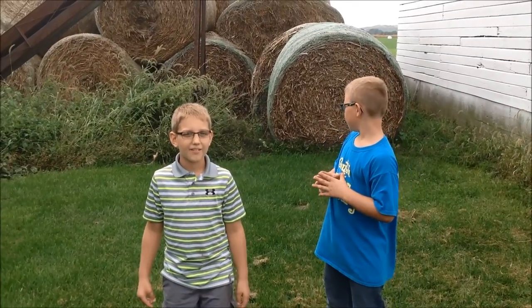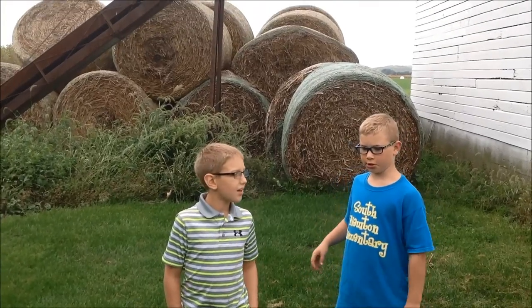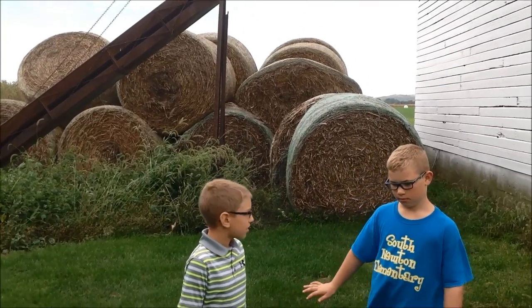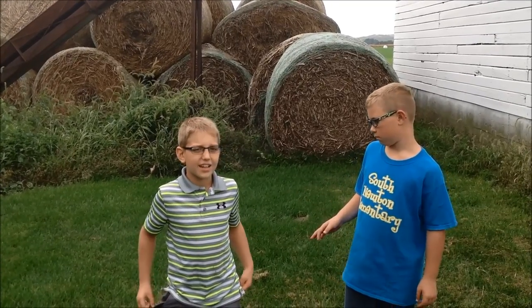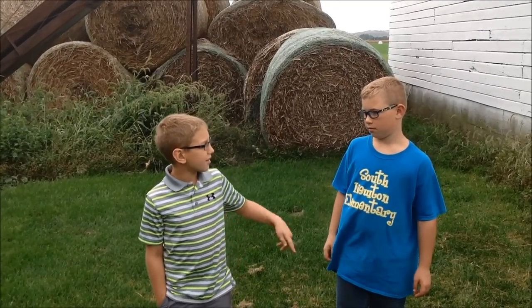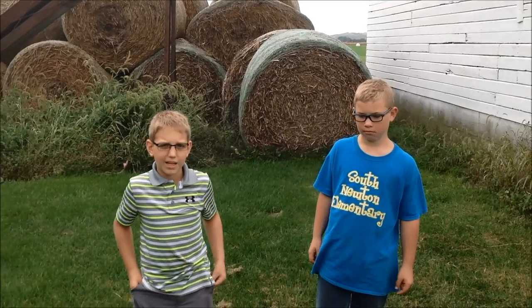This is hay that we like to play on a lot. But what is hay used for? It's usually used for bedding. No, it's used to feed animals. Yeah, cows. Feed animal and bedding. We feed cows with it, and then there's some hay in the crib that we feed the cows.